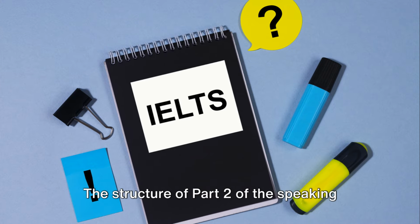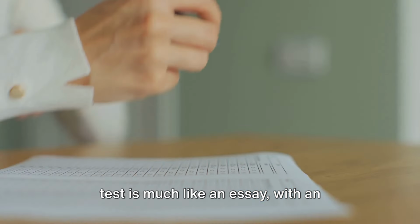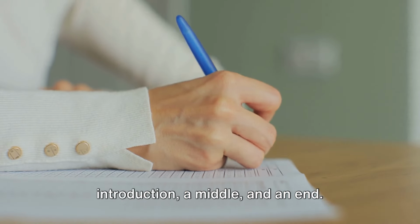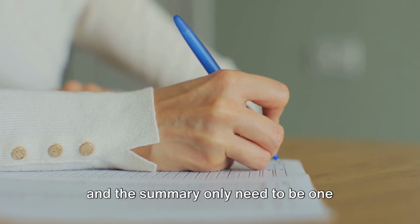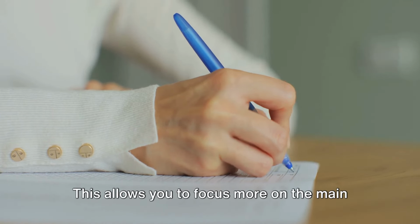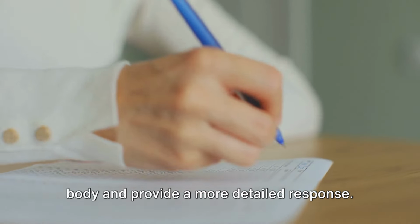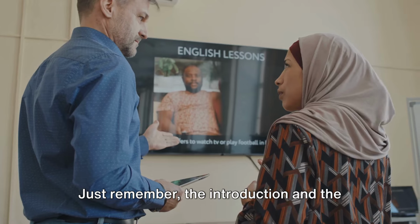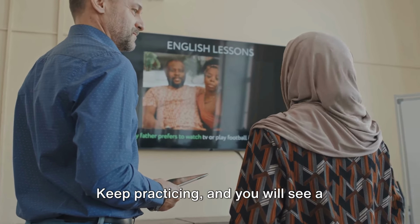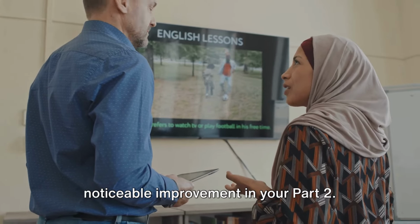So there you have it. The structure of Part 2 of the speaking test is much like an essay, with an introduction, a middle, and an end. But here's the catch. The introduction and the summary only need to be one sentence each. This allows you to focus more on the main body and provide a more detailed response. Just remember, the introduction and the summary are just one sentence each. Keep practicing, and you will see a noticeable improvement in your Part 2.